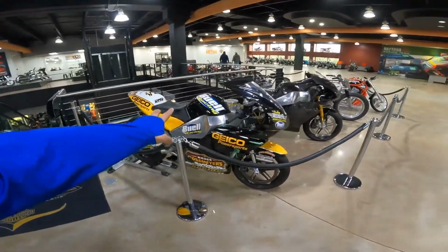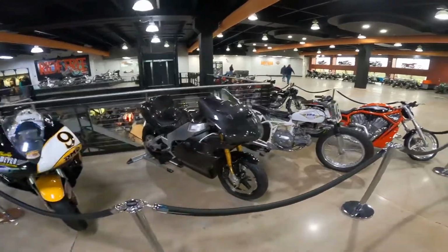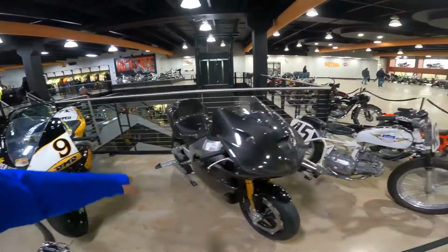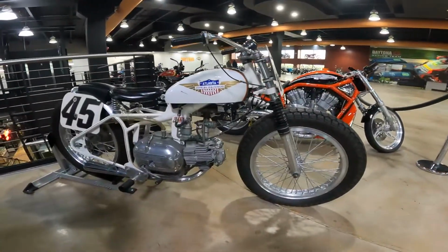Buell used to be part of Harley-Davidson. Eric Buell started the line, and they're no longer part of Harley, but you're able to see there's one here. There's going to be another one over here, and this is going to be an earlier Harley-Davidson.